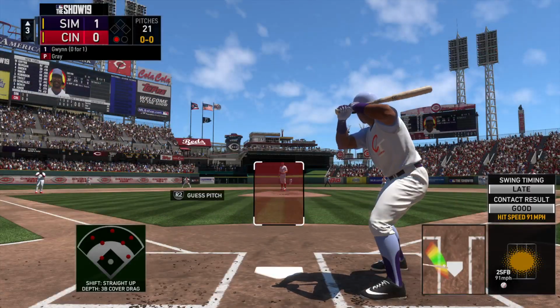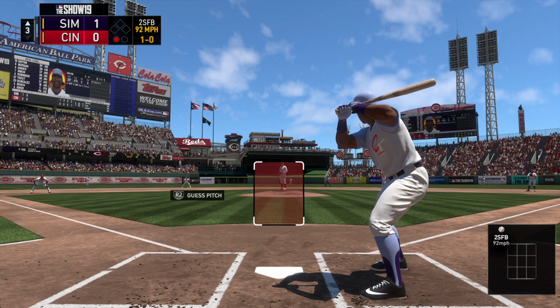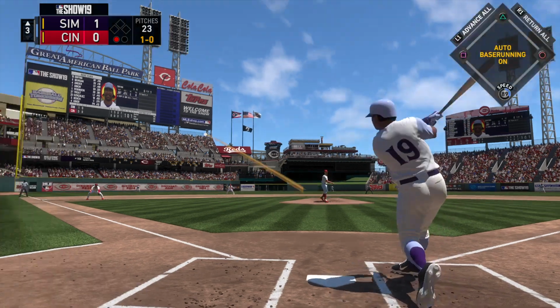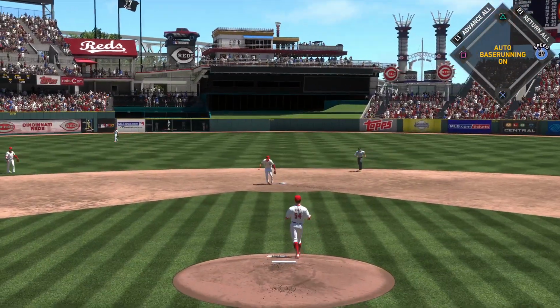Digging in to try it again, Tony Gwynn. So far 0 for 1 with a fly out. There's a fastball well off the plate for a ball. Line drive to left. And that's a base hit. 1 for 2 in his first couple of plate appearances.